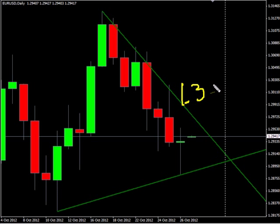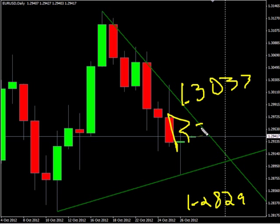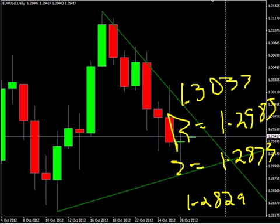Now the Euro USD pair, this pair we've already talked about a little bit, but look for it to potentially go as high as 130.33, possibly as low as 128.29. Look for some resistance around 129.85 and look for some support around 128.75.